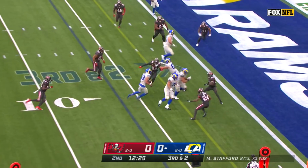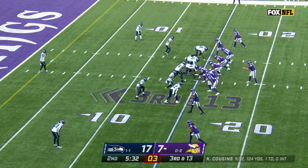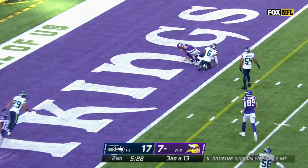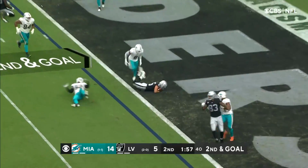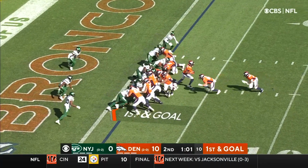14th play of the drive. Throw high. Higbee, touchdown. For Minnesota at the 15 of Seattle. Cousins steps away from pressure to the end zone. It's Thielen for the touchdown. What is it? Carr. End zone. Touchdown. And a backbreaker for the Jets.